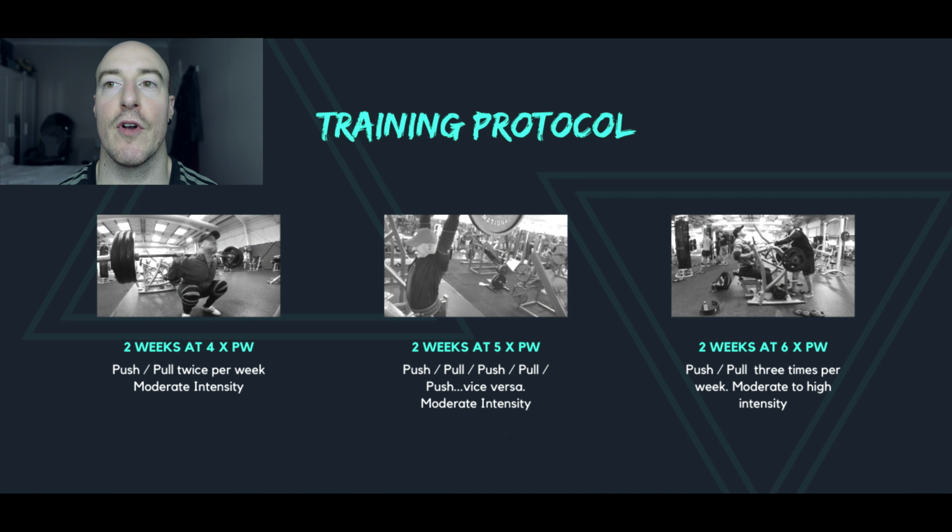So the protocol I used, very, very simple, a push-pull workout. The first 2 weeks were 4 days a week. The second, or rather the third and fourth week, were 5 days of training. So push, pull, push, pull, push. And then the next week would be pull, push, pull, push, pull.